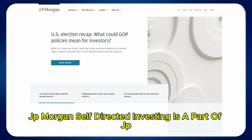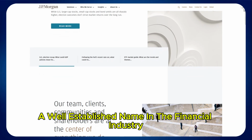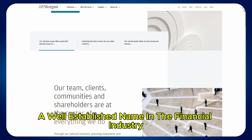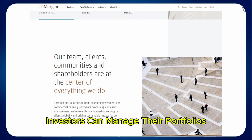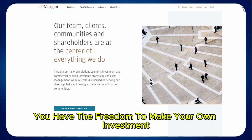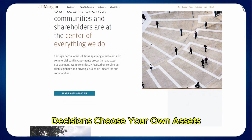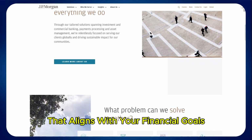JP Morgan self-directed investing is a part of JP Morgan Chase & Company, a well-established name in the financial industry. With this platform, investors can manage their portfolios without the need for a financial advisor. This means that you have the freedom to make your own investment decisions, choose your own assets, and create a strategy that aligns with your financial goals.